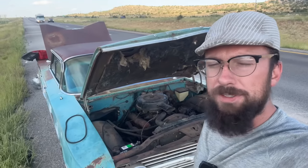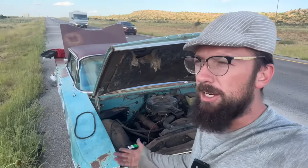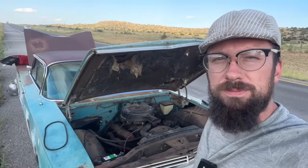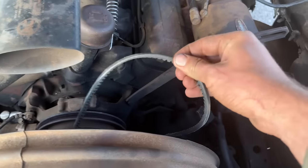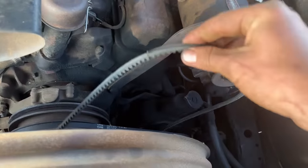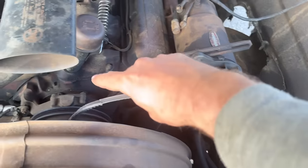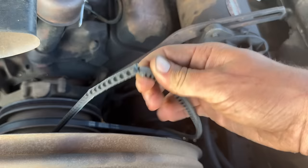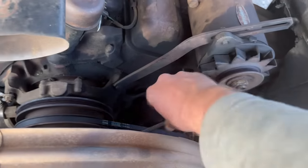So I was driving, my generator light came on. I thought maybe it was the brush. No, it wasn't the brush. This belt is wearing real thin, you see that? And it came off, actually. I opened up the hood and the belt was just chilling, like off. Oh, actually, yeah, see, this belt's about to come apart.